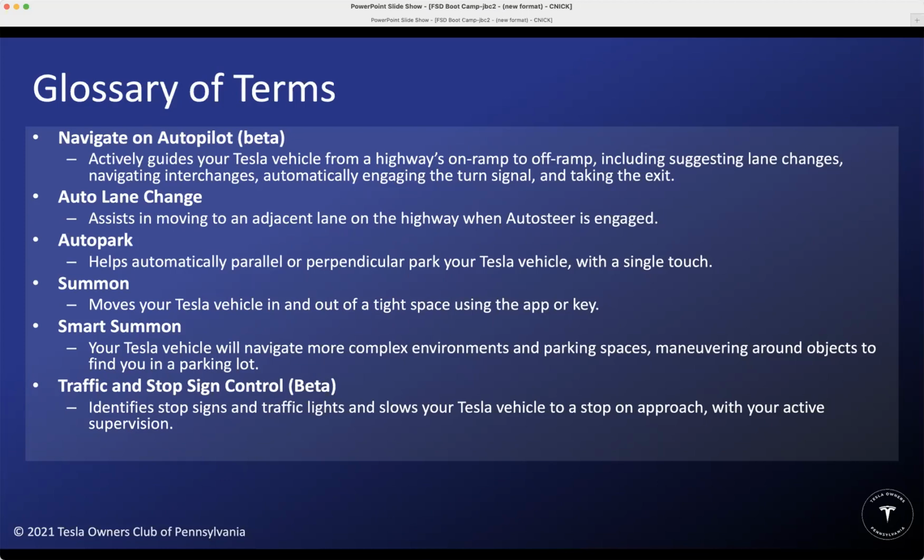And finally, traffic and stop sign control. Again, all this stuff is considered beta. It will identify stop signs and stop your vehicle. And it does the same thing for traffic lights. It will bring your vehicle to a stop at a traffic light. Again, all of this under your active supervision.